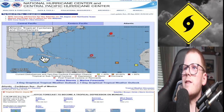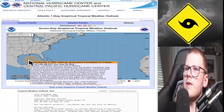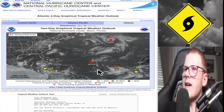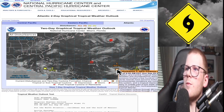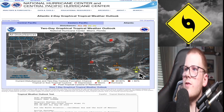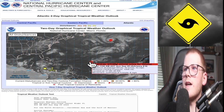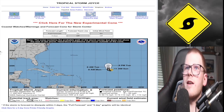Now, lastly, let's take a look at the tropics, as we have this 50% chance of tropical storm formation down here in the Caribbean still. And we have the 60% chance next couple days in the main development region, as well as another chance out here just west of Africa. And of course, Joyce, we all know about that. It's not going to affect anybody.